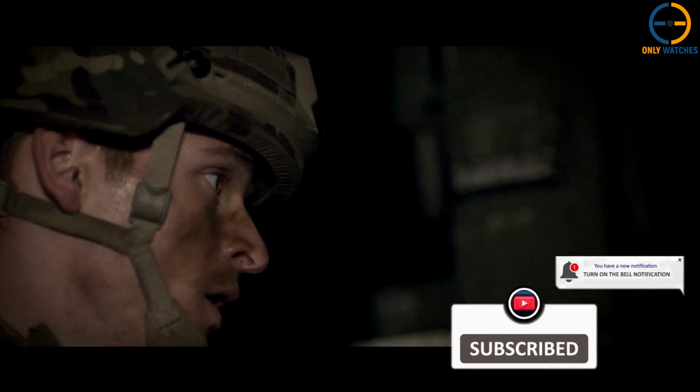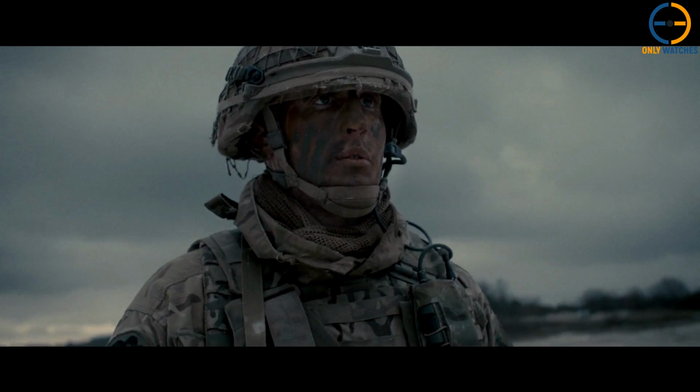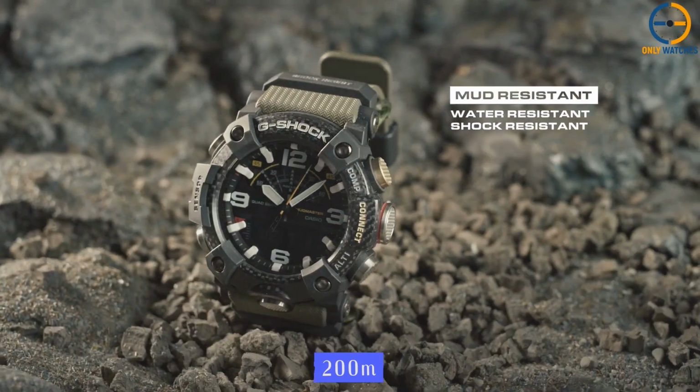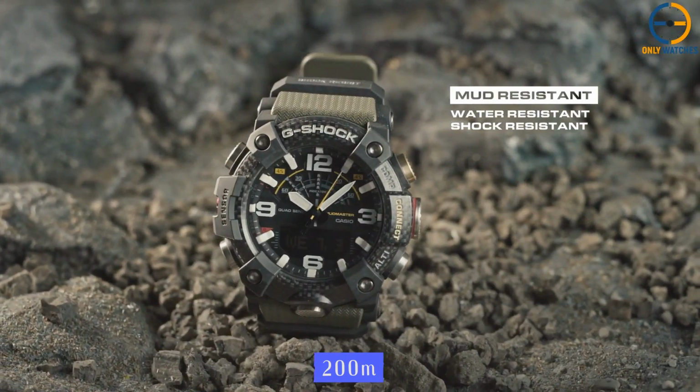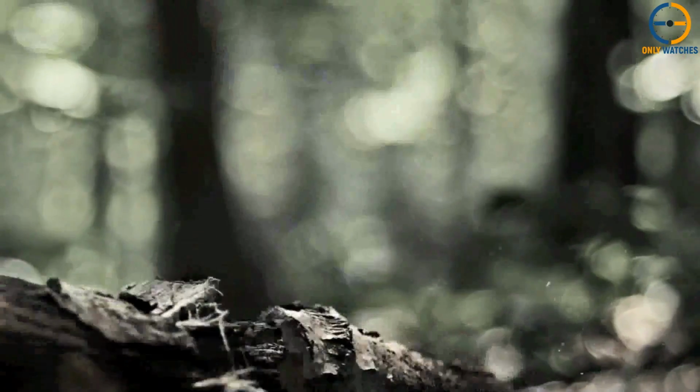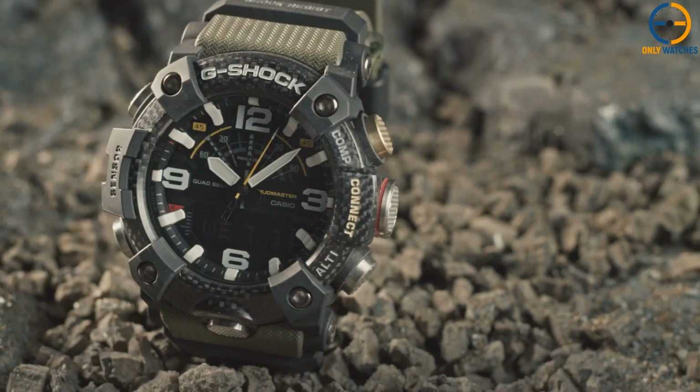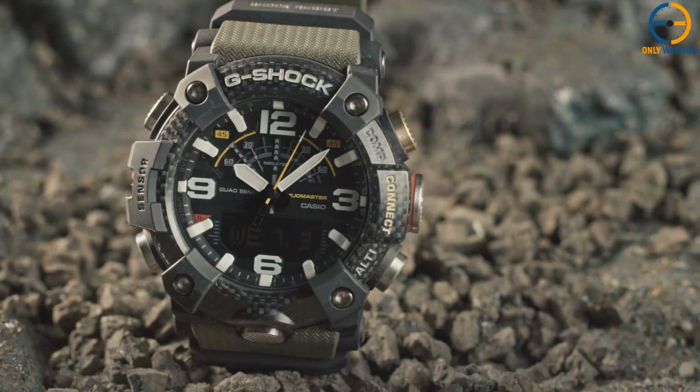It's no wonder, then, that we often see them on the wrists of military personnel and that they appear on lists of the greatest watches for the apocalypse. Aside from the shock resistance and water resistance of 200 meters inherent in every G-Shock, the Mudmasters are also resistant to dust and mud, owing to a specific construction of triple gasket lining of button shafts, which effectively inhibits any dirt entering the inside of a watch.